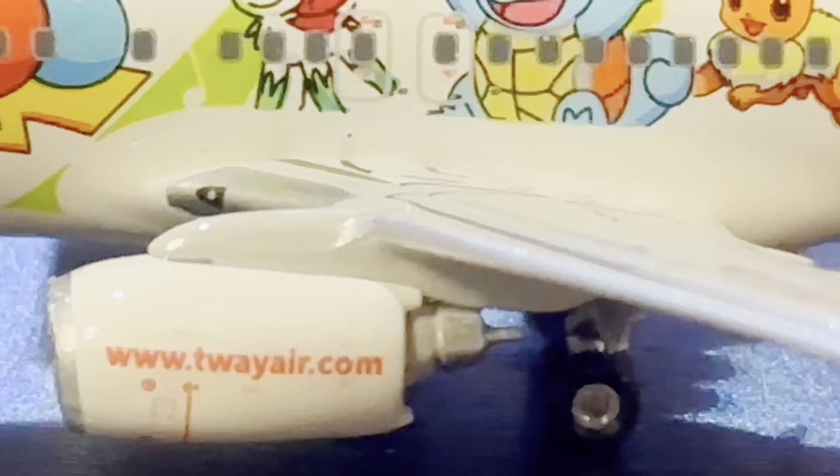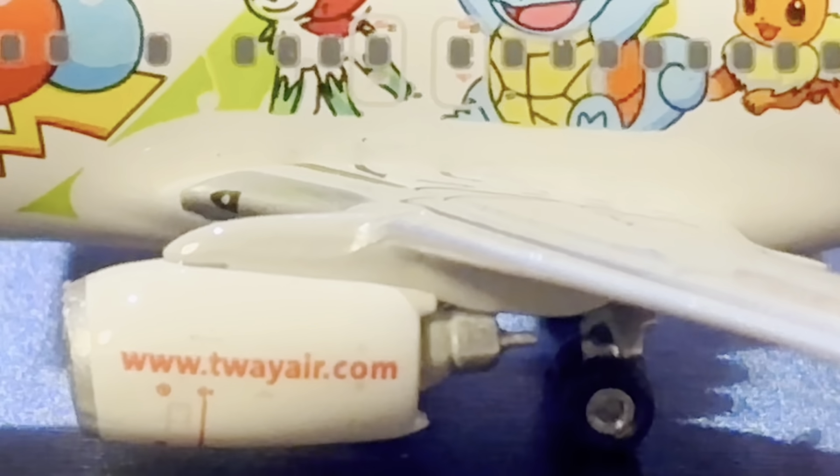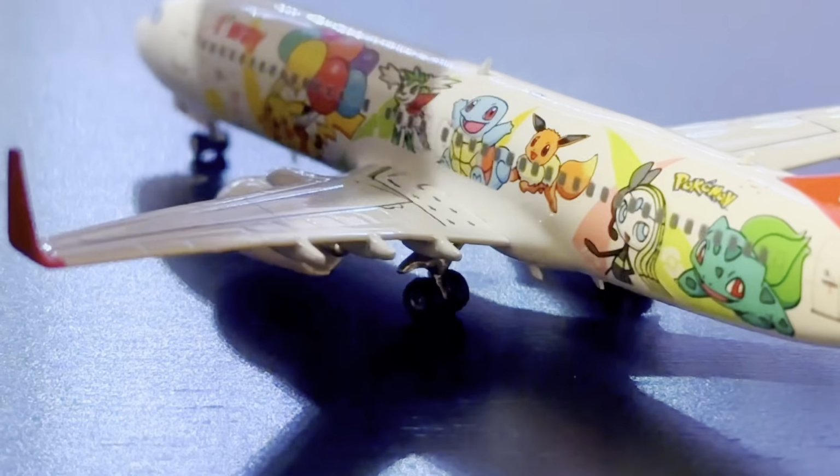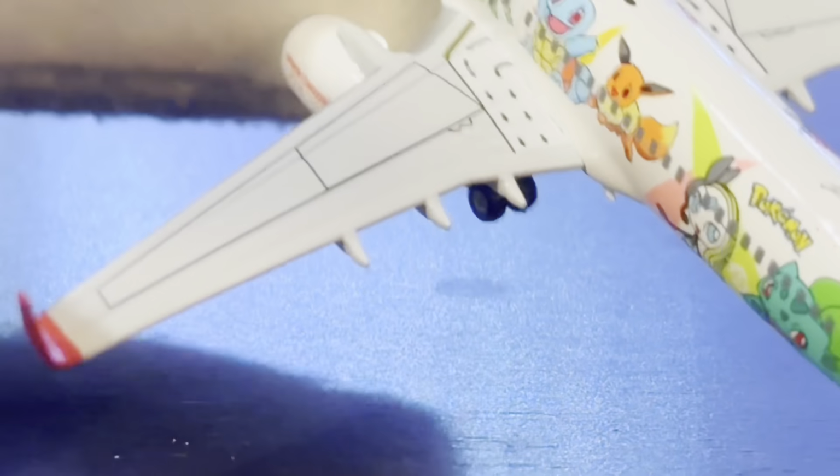There's detail of the lights, the landing lights on the wings, and on the engines you can see where it says www.twayair.com. Looking at the wings, there is very good detail here. I'll zoom out a little bit. It's clearly marked where the exits are, with the arrows on the wings to guide passengers in case of emergency, as well as the speed brakes and different parts and markings along the wing.